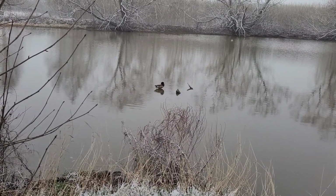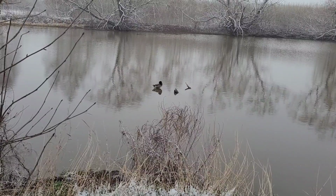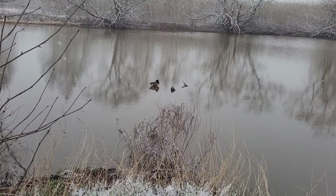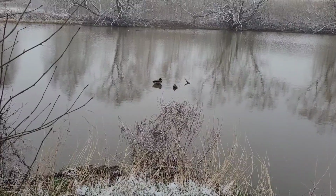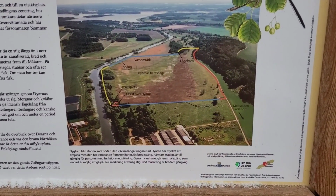I wonder what he's standing on. Probably has to be something under the surface. Doesn't have a care in the world, though. I'd be freezing if I was in that water. Ah, well. So here you can actually see the road that I took.